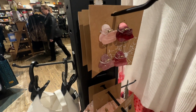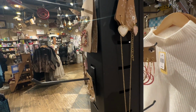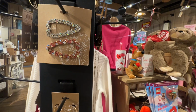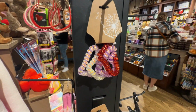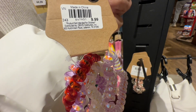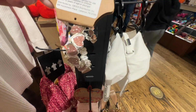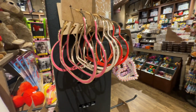They have these heart-shaped clips, and they also have heart-shaped jewelry, more hair accessories, and they also have these cute heart-shaped stretchy bracelets. They have different colors. They are $9.99. This sparkly bracelet is $12.99, and these heart-shaped bangles are so cute.